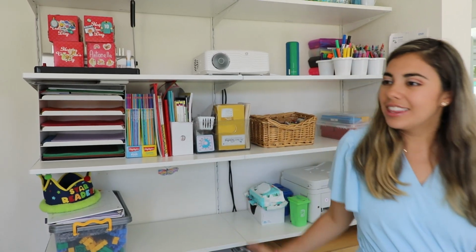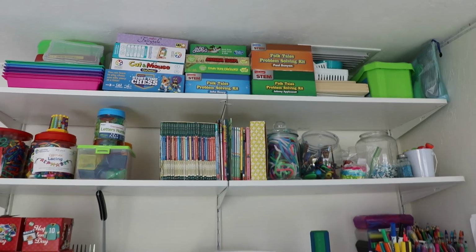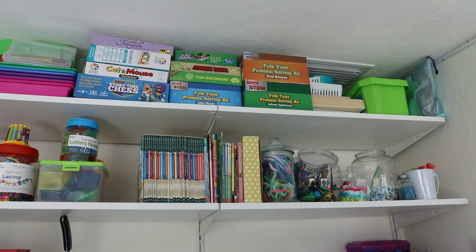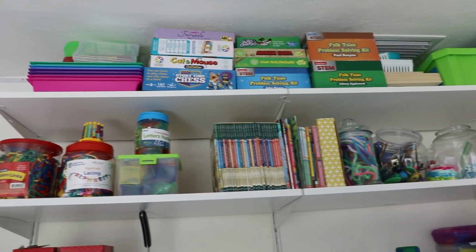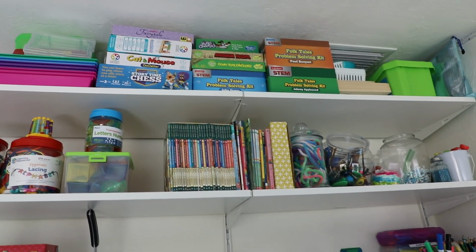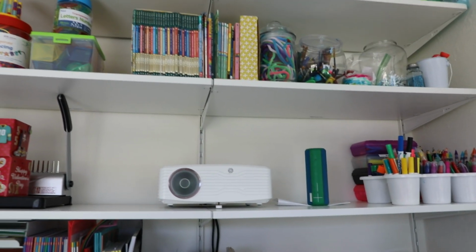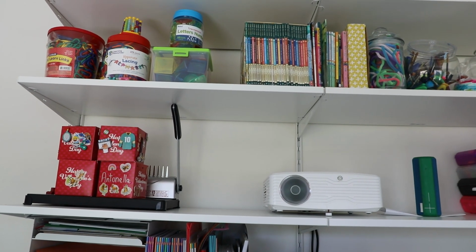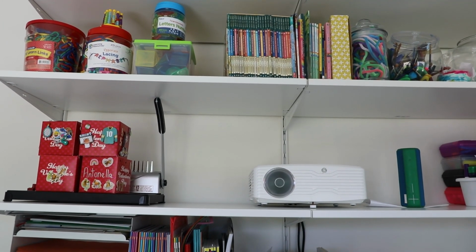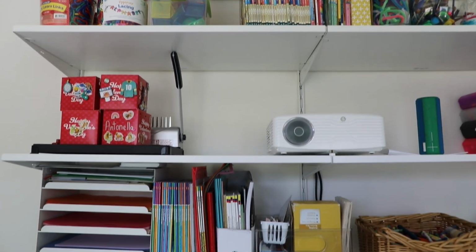And this is my open space closet. On the top, I have educational games like chess, STEM activity kits, and also all my extra bins so I can do shelf learning. On the bottom shelf after that, I have my manipulatives, art supplies, books, my translucent stuff for my light table, and my learning stuff for lacing and linking and all that stuff.